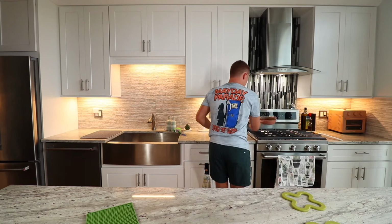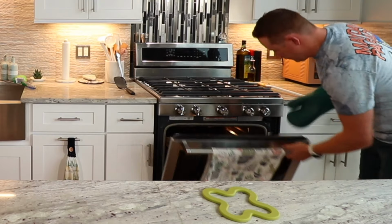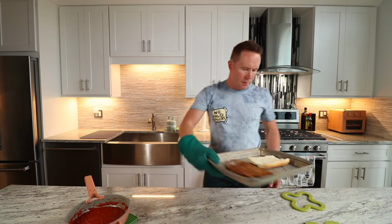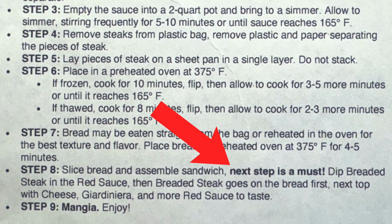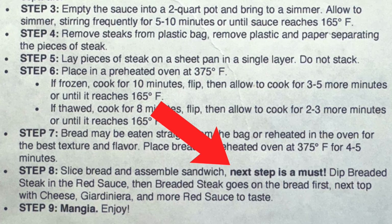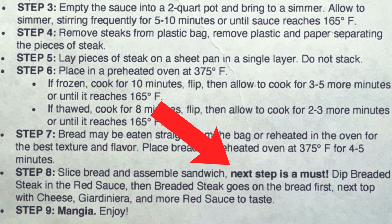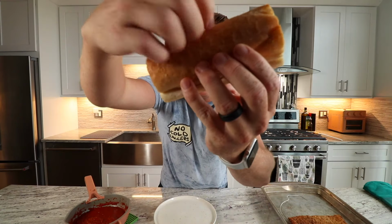Okay, we are ready. I'm gonna bring the red sauce over here. Turn the oven off. We got our steak and our bread. This is gonna sound so weird, but it is so cool that it smells like the restaurant in here. The next step is a must. Dip the breaded steak in the red sauce, then the breaded steak goes on the bread first, then cheese, then giardiniera, then more red sauce. All right, there we go. Yeah, we got some toast.